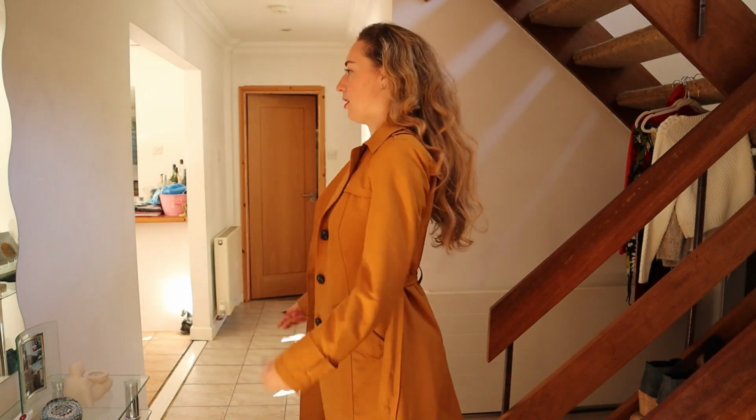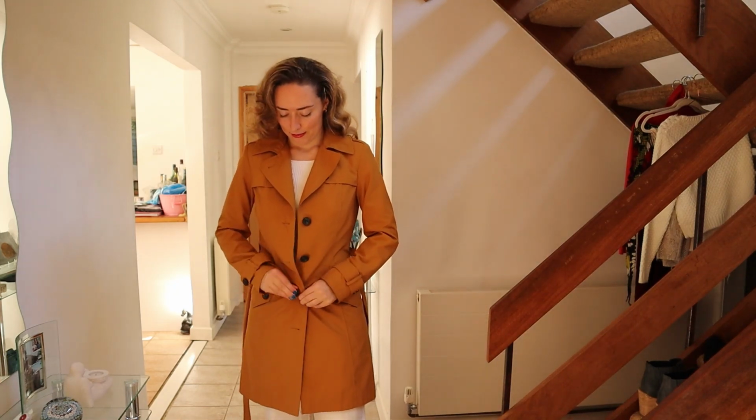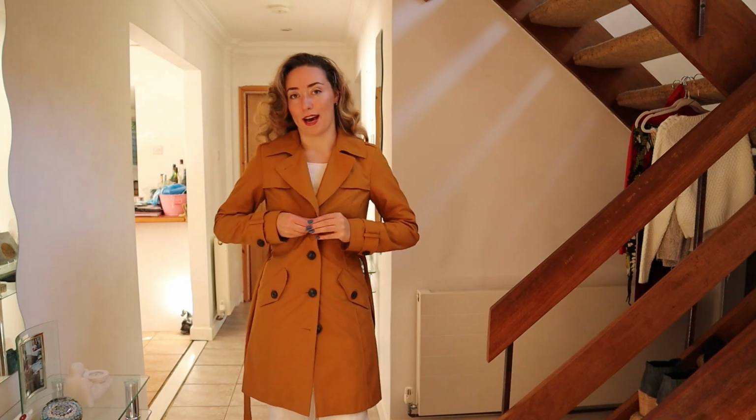So it just looks like this, and it's such a perfect fit. Like, I am in love with this piece. And for £2, I couldn't believe it.